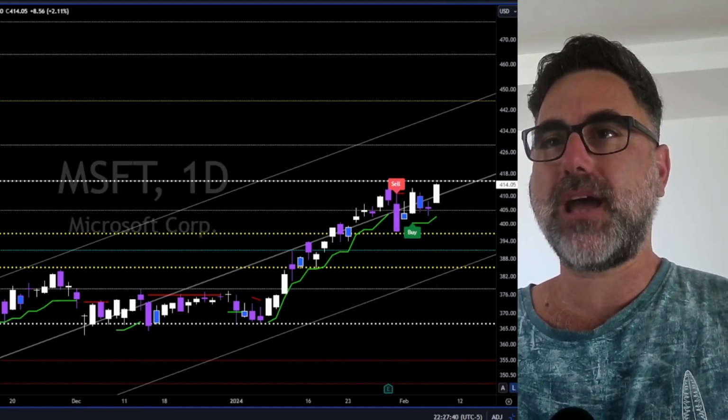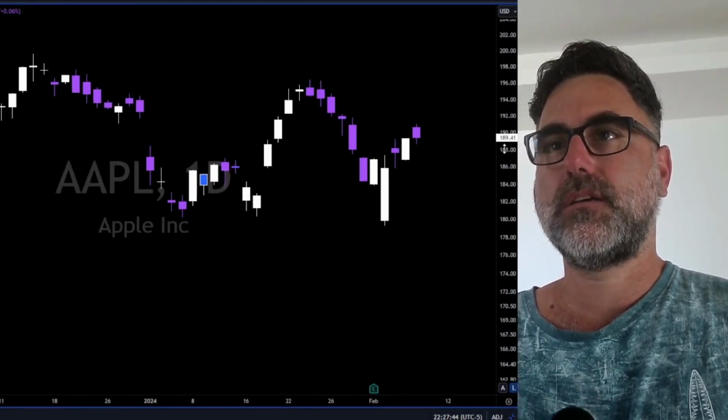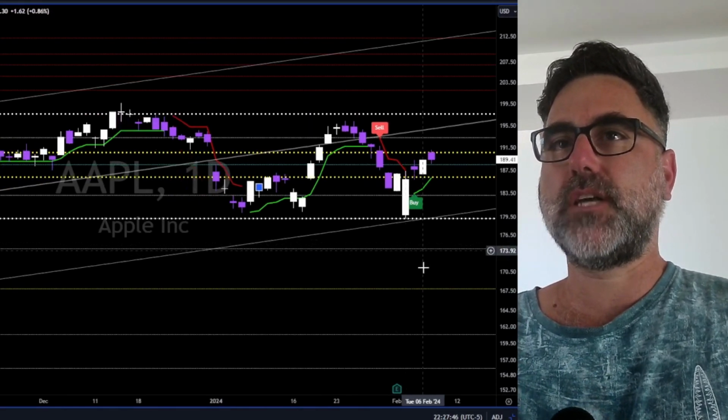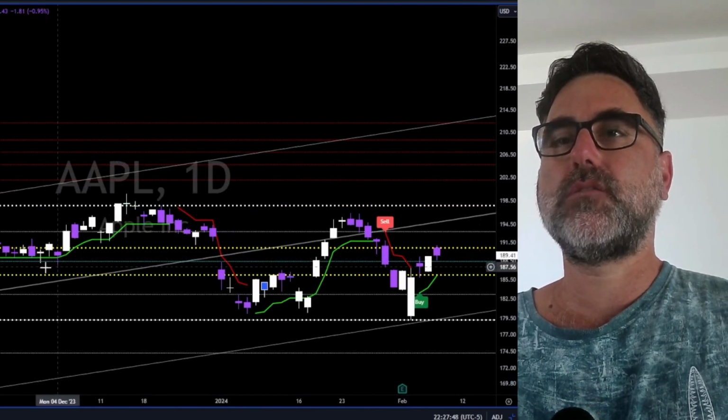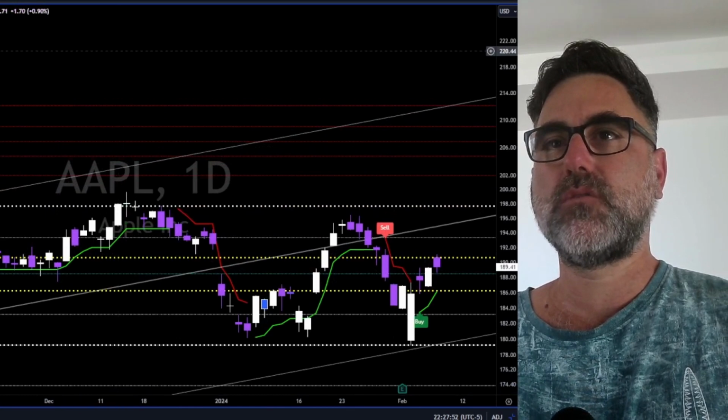Microsoft, Apple, nothing much. Barely moved today. Still inside the yellow zone. Bulls of Apple want to get out of this yellow zone.